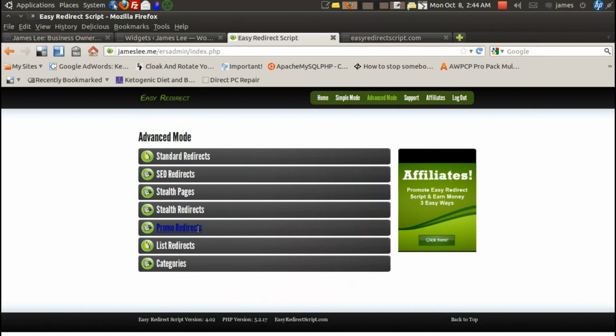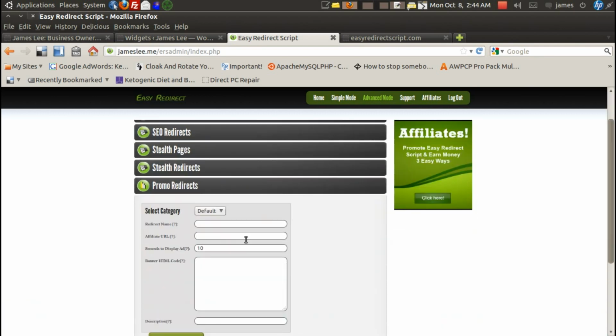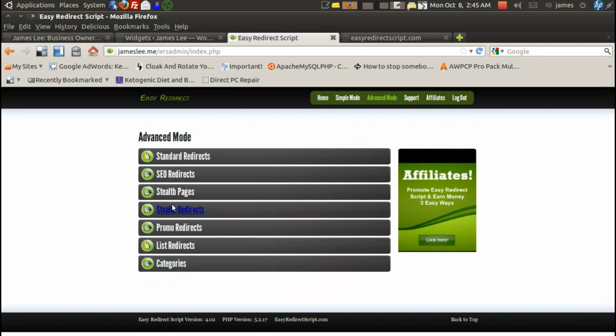The last one they have listed there is a promo redirect. You may have already seen that or experienced it before. That's where you go to download a file. It's real common to see it on a lot of files that offer free software or such. That's where you go to download it, and then you have to sit there and look at a page for 10 seconds or however much time the webmaster sets, staring at a banner code, and basically wasting your time. I don't use this either, though, but you can if you want. I don't find it convincing. Usually once somebody's trying to download something, they're going to ignore whatever it is that's in front of them trying to get to where they're trying to go. So I don't really bother with this either. I pretty much just use the stealth redirects and the simple mode. That's all I need, and that's it for this one.